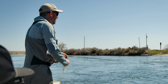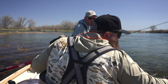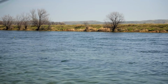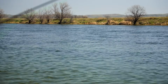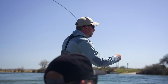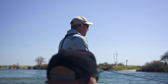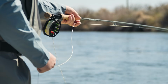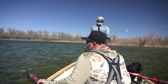I'm gonna line you up out here on the shelf. Distance-wise, maybe about 20 feet out here. Looks shallow on the top here, but we wanna line it up for the soft drop on the inside here. Yeah, and I'll just follow you with the boat. If I get a little bit behind, I might have you cast again. It's a little slower current here. I'm gonna stay off it just a little bit.